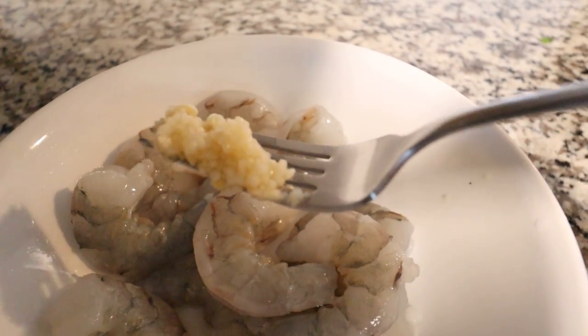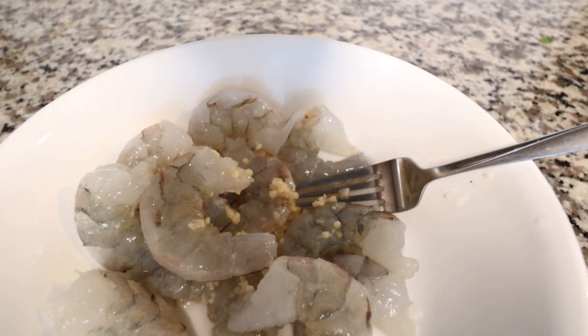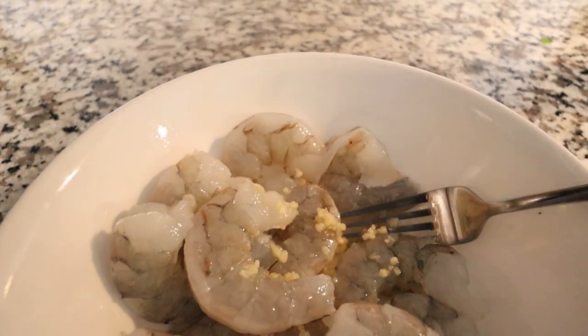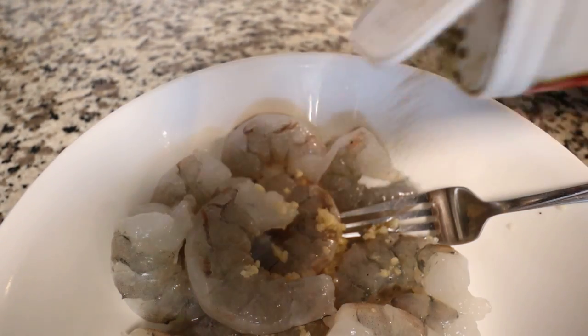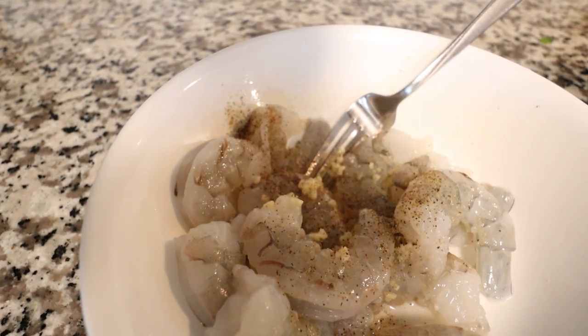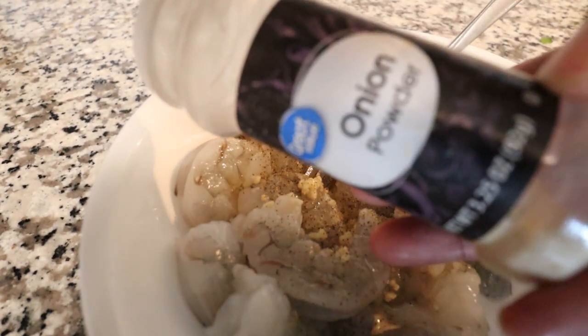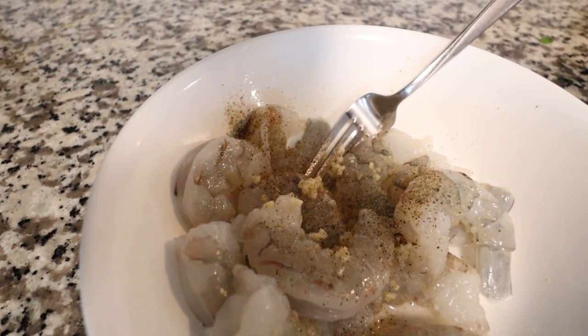A little bit of garlic. It doesn't need much because it's going into the curry, which is already seasoned. Just a little bit of pepper. A little bit of onion powder. Like I said, it doesn't need much because it's going into the curry.